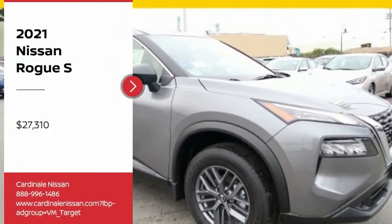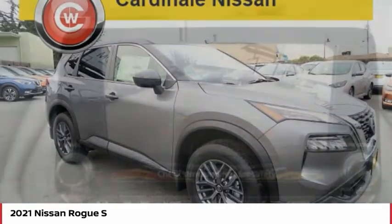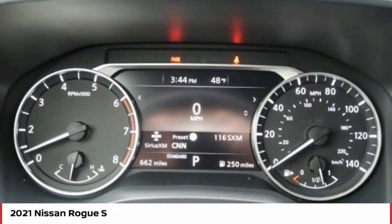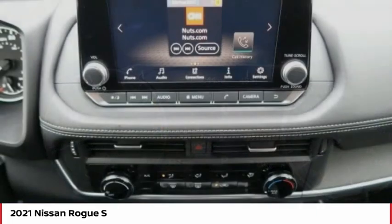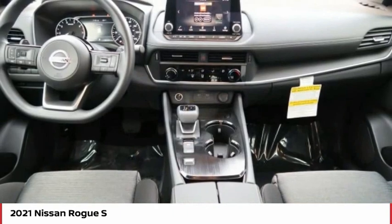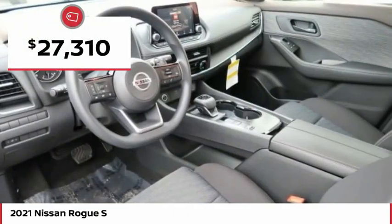Take a ride in the 2021 Rogue. The stylish Rogue gets 27 miles per gallon and still boasts nearly 58 cubic feet of cargo space. With a 5-star side impact safety rating and confident handling, the Rogue is more than you expect and everything you deserve, and is priced below $30,000.